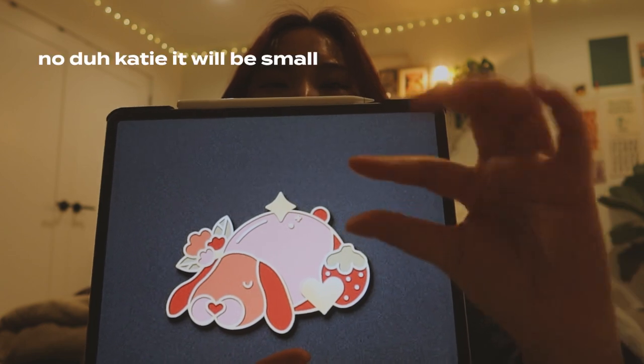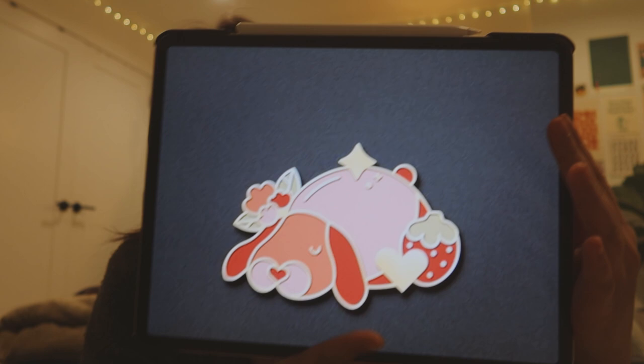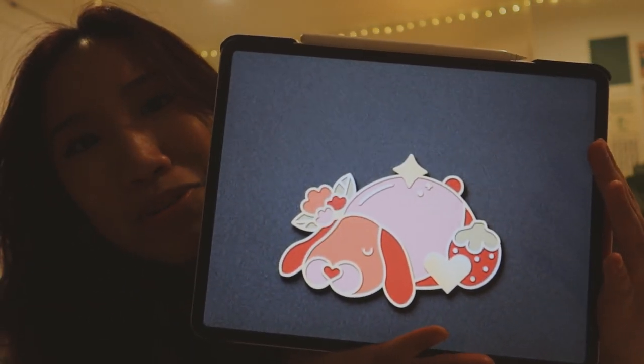Obviously it's not gonna be this big, it's gonna be like this big, but I love the pin. I think it's so cute and so nice for sweet mochi, so I just sent that off to the manufacturer. We can check that off the list.